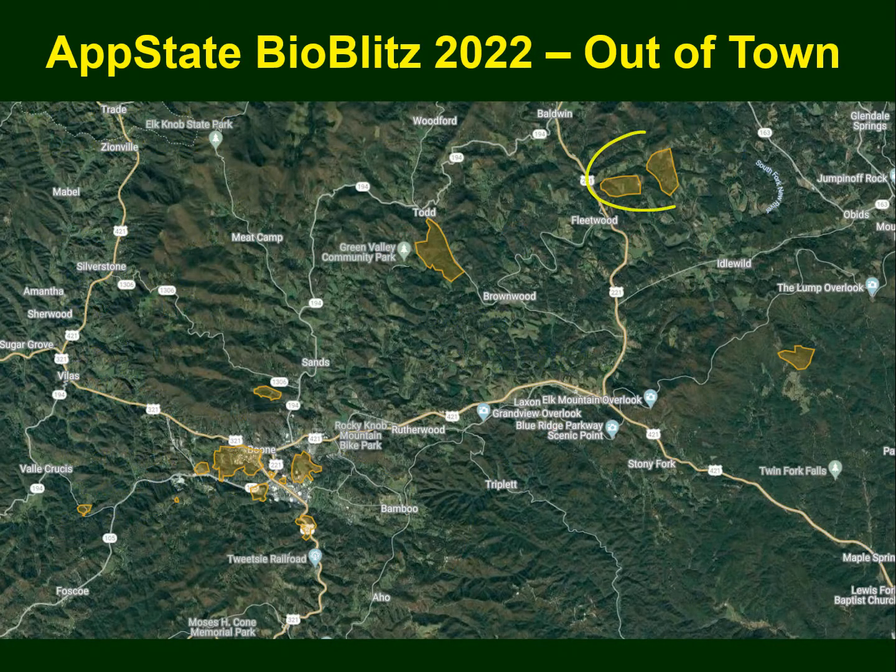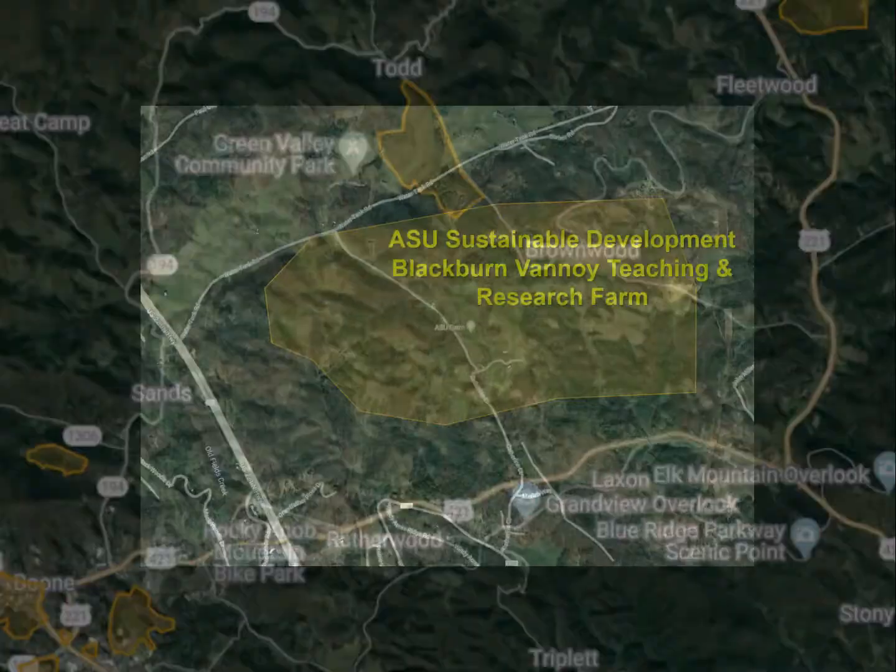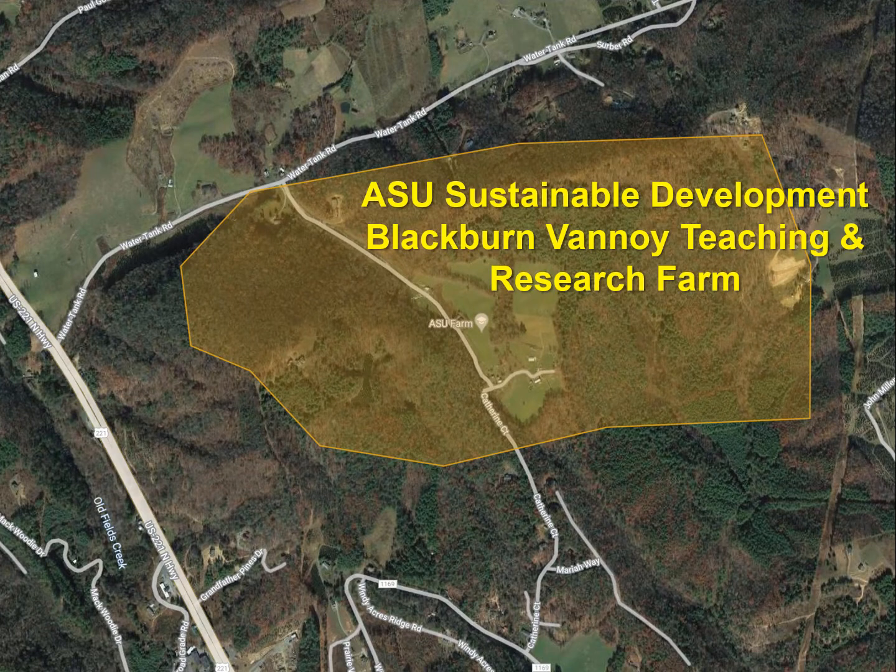Another place we have permission to go to is the ASU Farm out here in Fleetwood. Now this is an active farm. There's actually farming going on with equipment, people, animals running around, as well as teaching. There are classes happening here. So they would happily welcome people there for the BioBlitz, but they need to know when you're coming. So before you go, please email the farm director to schedule your visit.